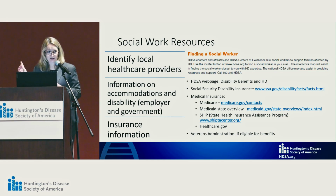And there's a session later this afternoon on disability that will also be helpful and directed, as well as insurance information. Again, complicated, very complex, very convoluted. And I work in California, and with Medi-Cal, which is California's equivalent of Medicaid, they change their rules all the time. And they will put people into different plans without them really knowing it.